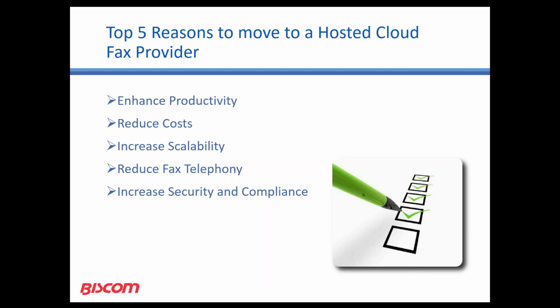Enterprise accounts are for customers who need more advanced fax functionality, such as application integrations and advanced business process workflows. Finally, we offer a hybrid model where customers can run both premise fax servers and utilize Biscom's cloud services for either high availability and disaster recovery, or even just to handle periods of peak volume.